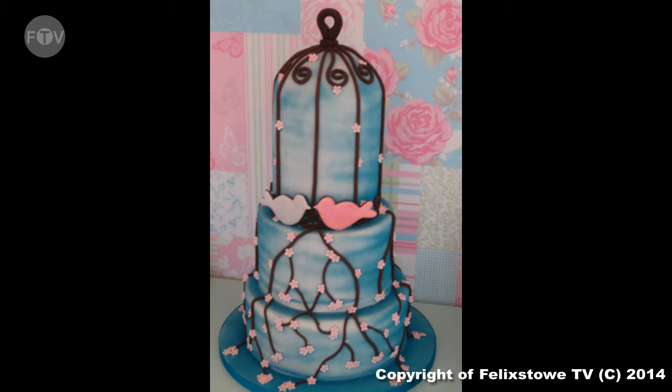Again, it's so much a case of you do not have to have the standard anything for your wedding. No, you don't have to have a standard round 3-tiered cake or square 3-tiered cake. You can really push the boundaries. Your personality, colours and personality can come through, or theme.